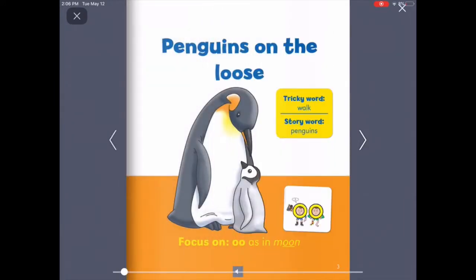The first book is called Penguins on the Loose, and there's lots and lots of words in this book that say ooh.